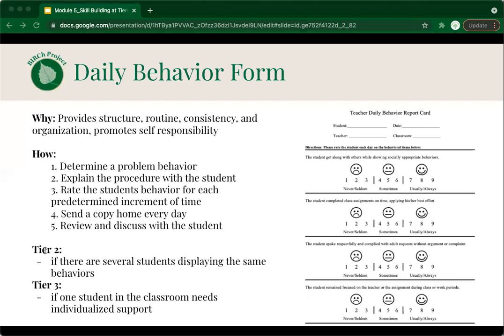Staff complete these ratings. And so to do so, a problem behavior needs to be identified among the team of staff working with the student. Then the team should explain the procedures to the student as follows. The student will get a form each day that they will be rated on the specific behavior for a certain amount of time.